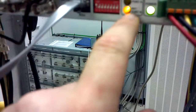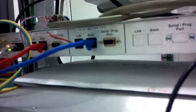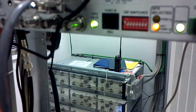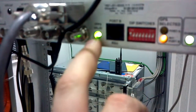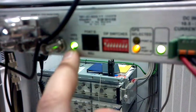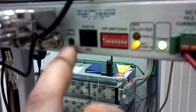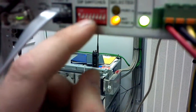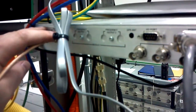toggle port B over to here, I do get a pulse per second valid, so it is seeing the other GPS in the RSU, and I can verify that by unplugging the RSU with it forced over to port B, and that pulse per second will die in a short period of time, or at least it did before. There it goes. So I'm reasonably confident that the issue isn't a pulse per second issue. It seems to be something with these frequency outputs or the synthesizer, or perhaps even something with the GPS.